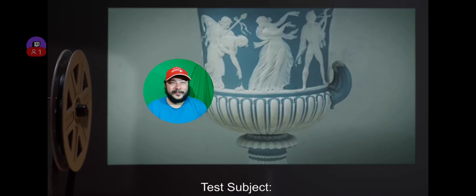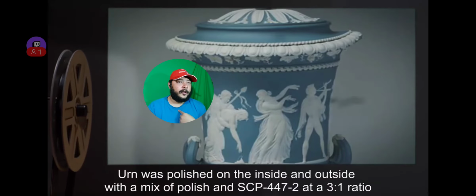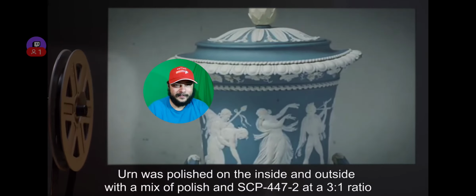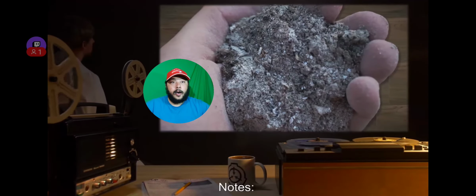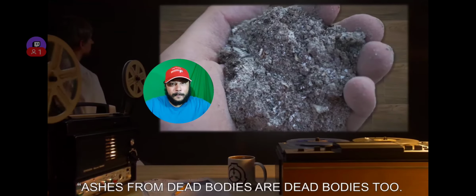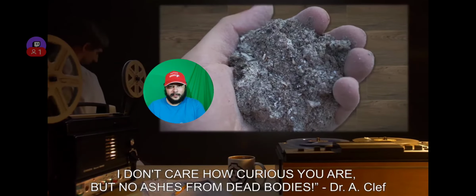Test subject. 1 urn. Ooh. Procedure. Urn was polished on the inside and outside with a mix of polish and SCP-447-2 at a 3-to-1 ratio. If I can get an urn of me, that'd be nice. Results. Experiment was interrupted just as ashes from a dead body were about to be put in. Notes. Ashes from dead bodies are dead bodies too. Yeah, that's true. I don't care how curious you are, but no ashes from dead bodies.